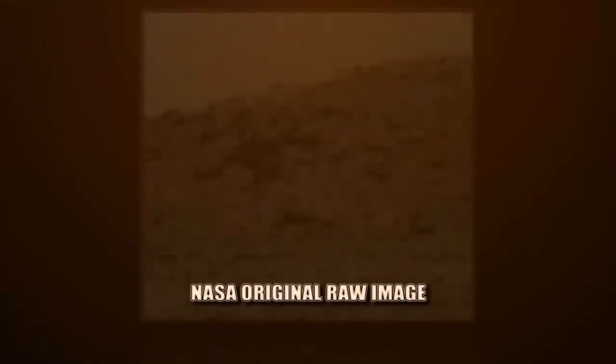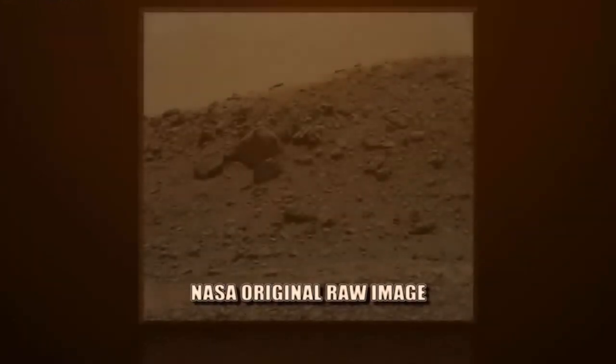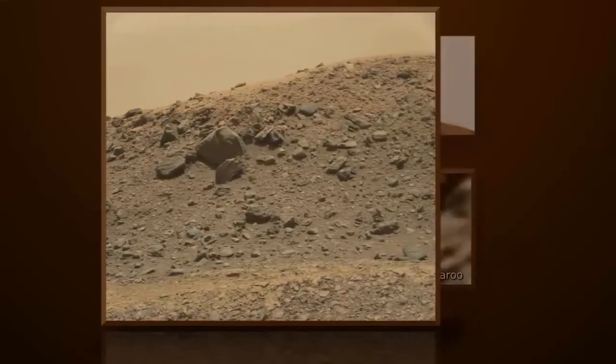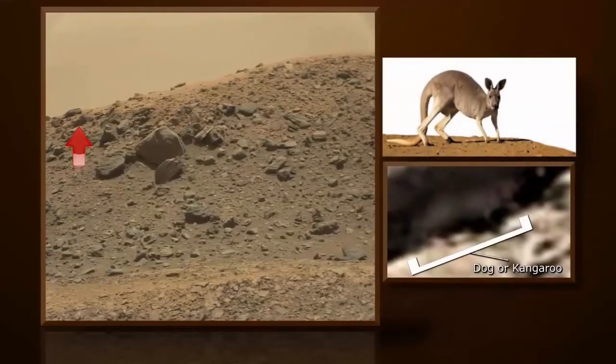Today we will be looking at more proof of life on Mars. Let's take a quick look at what has been discovered in this raw image from NASA.